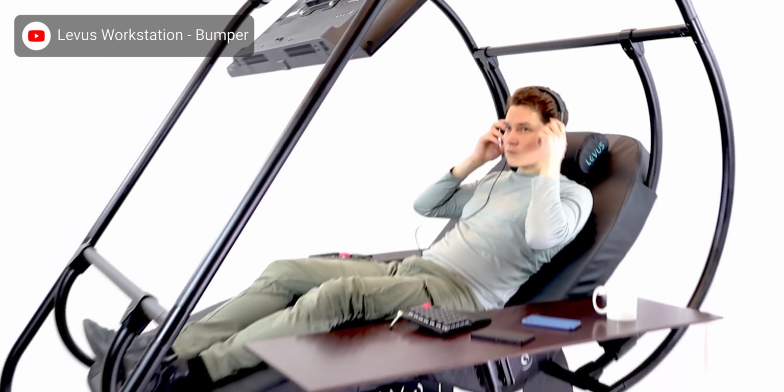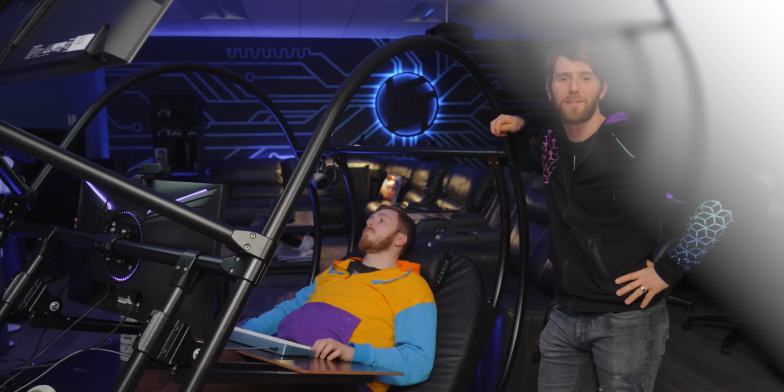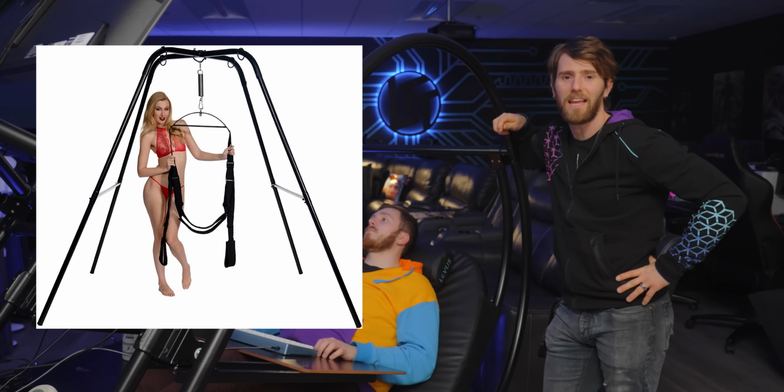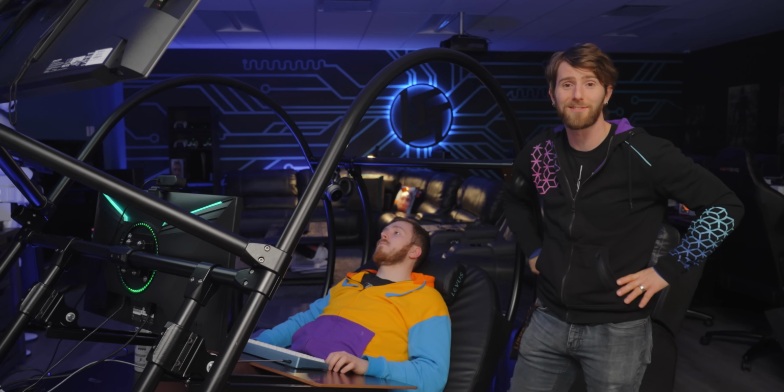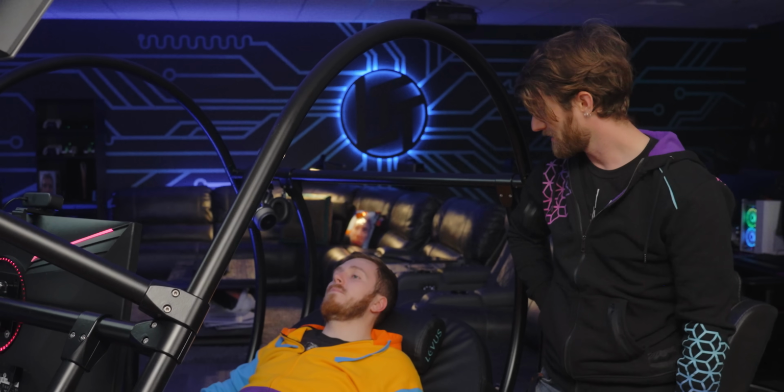It's not the most stylish thing around, with most of our colleagues comparing it to one of these and saying it looks less like a professional workstation and more like a professional wank station. But this isn't about looks, it's about ergonomics. So the question is, is it comfortable? Can I give it a shot? Sure, yeah. Okay.